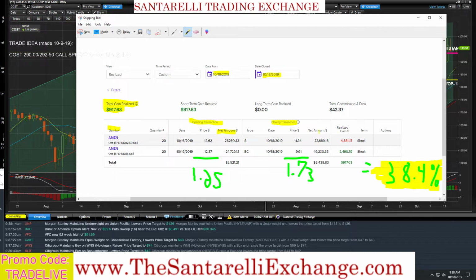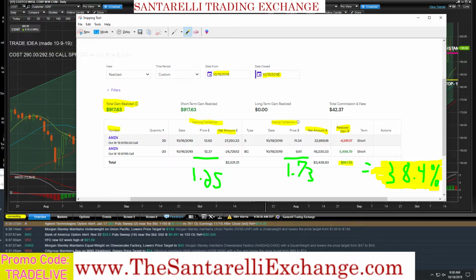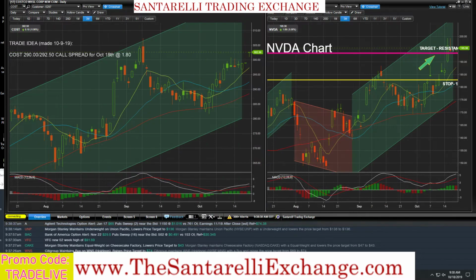Net amount 1250, 121.21 going in. Net amount coming out 3438.83 for a realized profit of 917.63. So great job already. Now let's look for our day trade. 9:38, 8 minutes into the bell. Now let's take a look here.